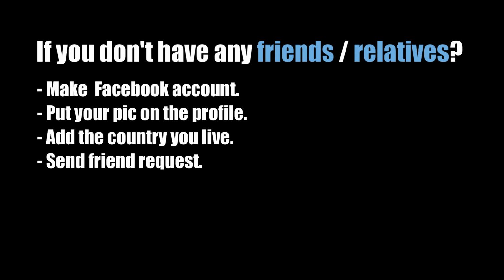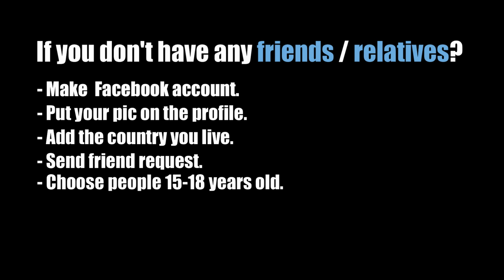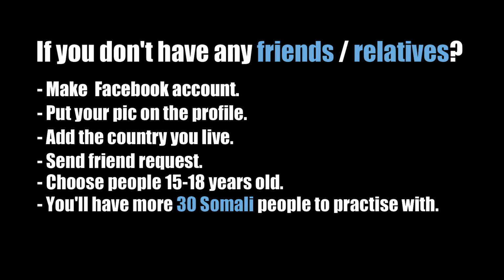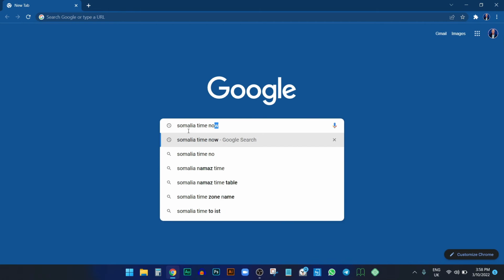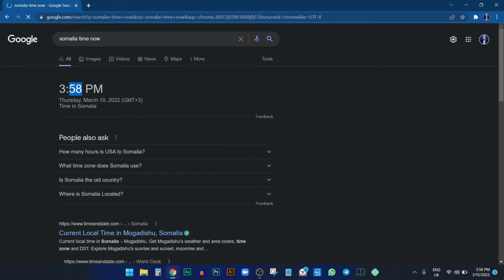Add as many Somali guys as you can. But remember, you choose people between 15 to 18 years. Others, they don't like strangers sometimes. And there you will have more than 30 Somali people to practice with. Please remember, always check on Google the Somalia time right now, because mostly Somali people sleep at 11 p.m. and also the weekend is Thursday and Friday, not Saturday and Sunday. Those days they may have work or school.